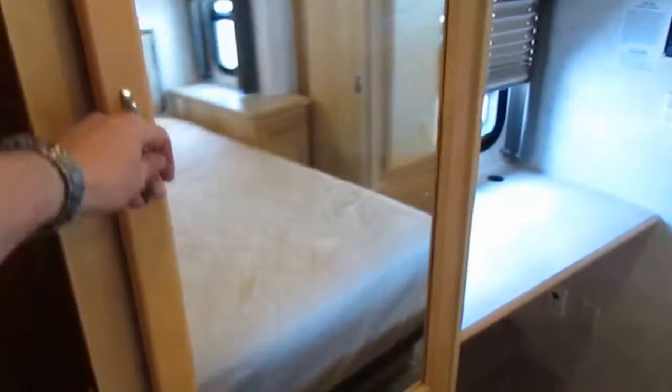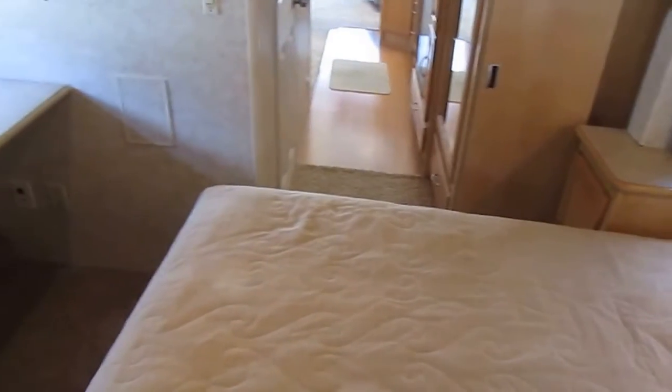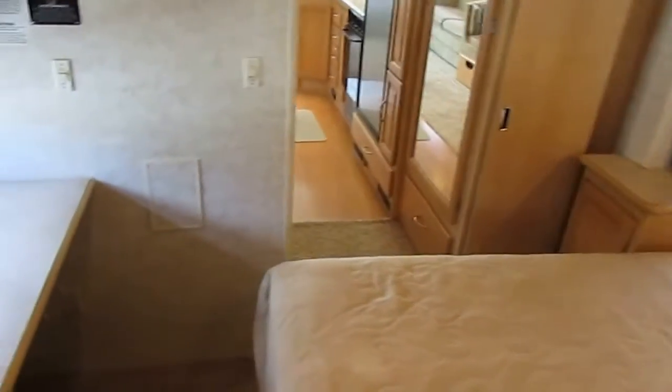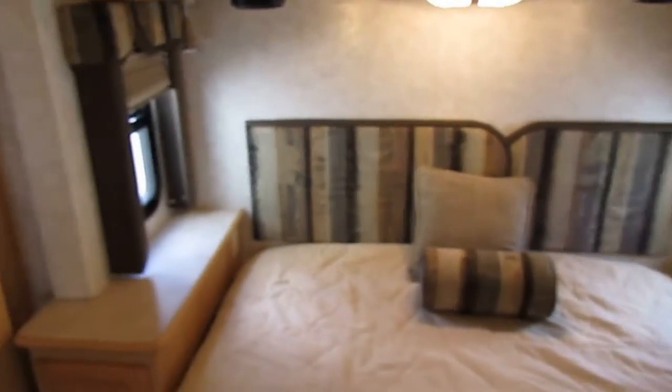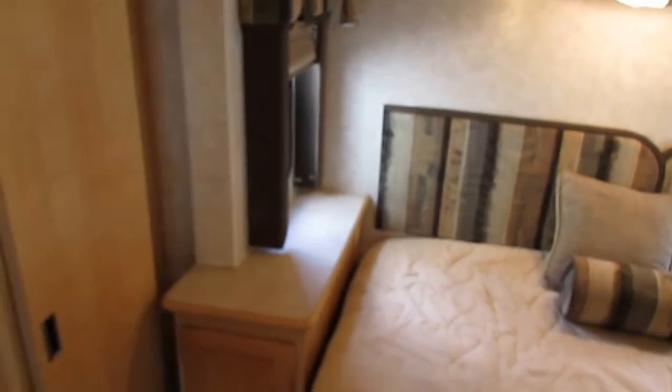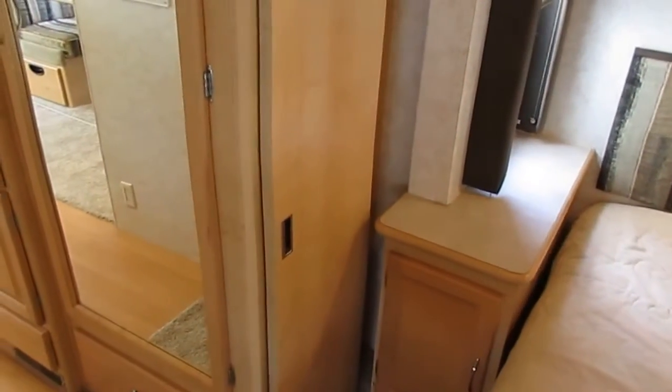Neat, nice little feature. You know, I look at stuff like that, like the cedar lined closet. I look at the trim and the woodwork in here. Stuff like that Fleetwood doesn't have to do, but they do anyway for people to build value in their products. And that's why they're one of the oldest manufacturers out there. Got a privacy door, a regular pocket door instead of a curtain.